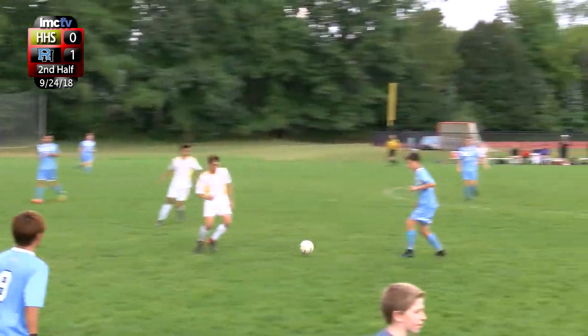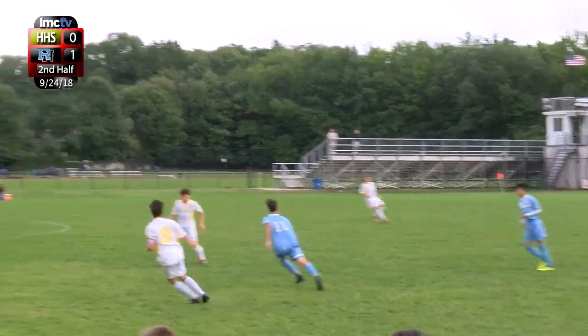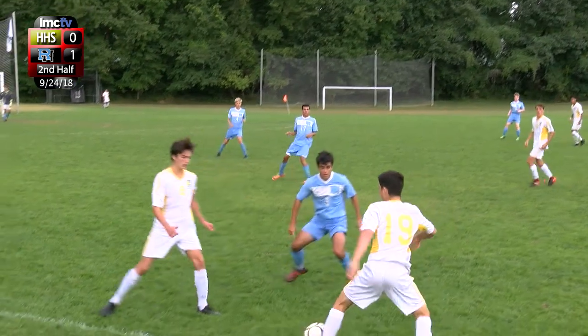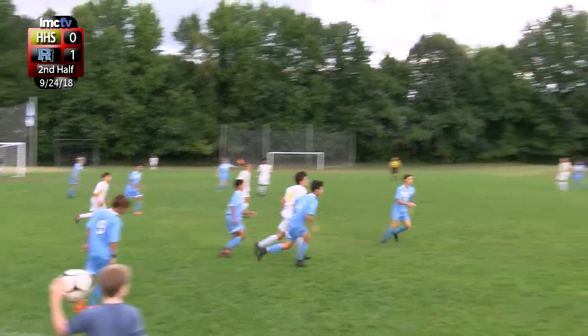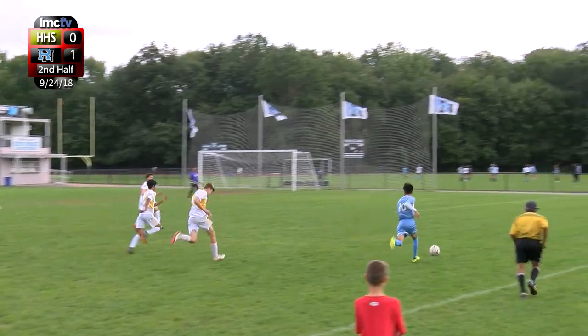Back to the Panthers as they come out talking a lot. Very aggressive. Both teams coming out looking to, Rhinebeck looking to expand on their lead. And Hastings looking to tie this one up.